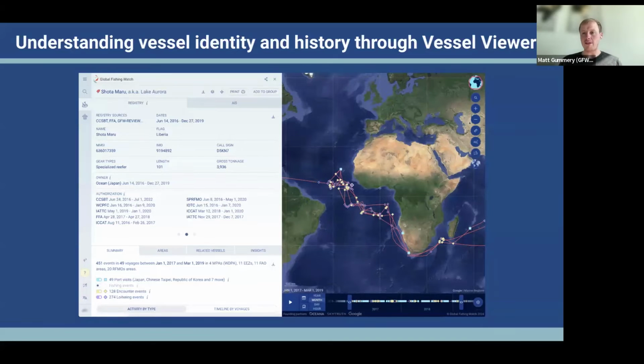This is an example of our vessel viewer tool showing a vessel profile. And so here you can see all of the information that we have from those publicly available registry sources. We've combined that with the AIS information that we get from the vessel itself to try and give you the best picture of a vessel's identity information, ownership, authorization, so where it's authorized to do certain activities like fishing or transshipments, and flag states, names, as well as previous information that may have been associated with that vessel.